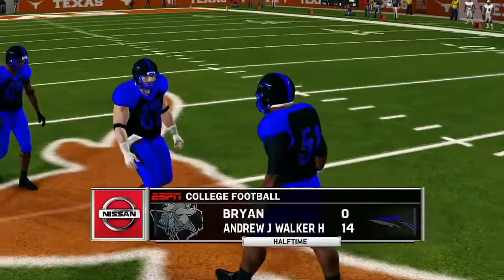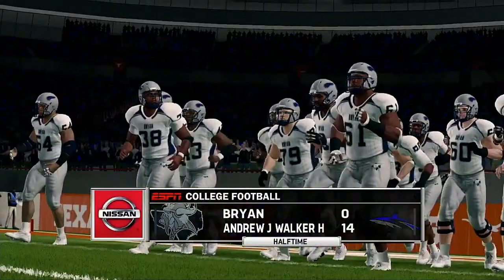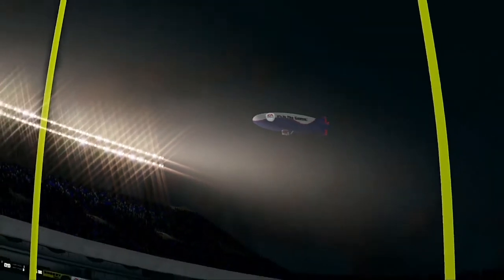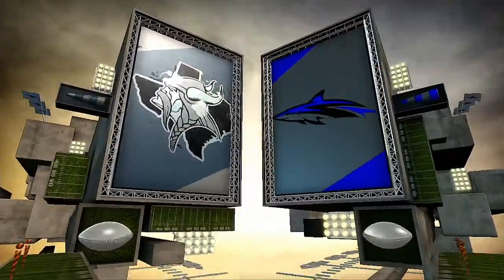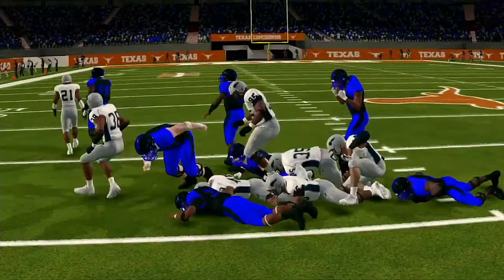As they head to the locker rooms, this one is far from over. The score here at Texas Memorial Stadium is the Sharks 14, the Vikings nothing. Glad to have you with us in the studio for the EA Sports NCAA Football 14 halftime show presented by Nissan. Reese Davis and David Pollack here, completely locked in on that first half.